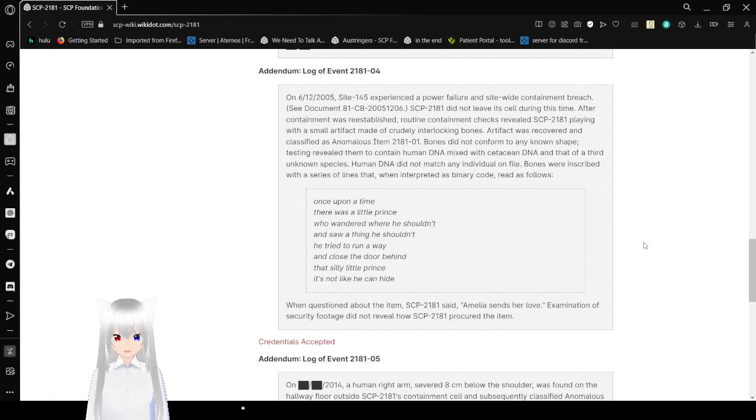Addendum. Log of Event 2181-04. On June 12th, 2005, because I'm American, I'm gonna assume it's that date, Site 145 experienced a power failure and site-wide containment breach. See document 81 CVE-2005-1206. SCP-2181 did not leave its cell during this time.